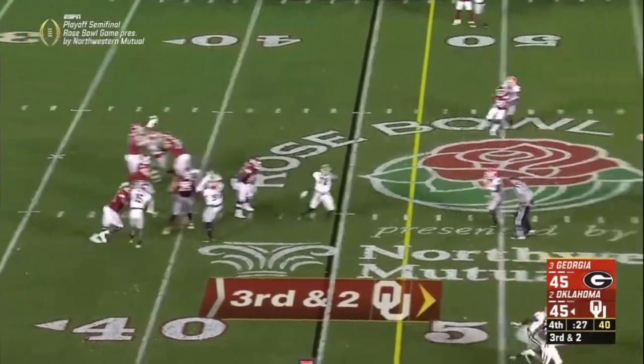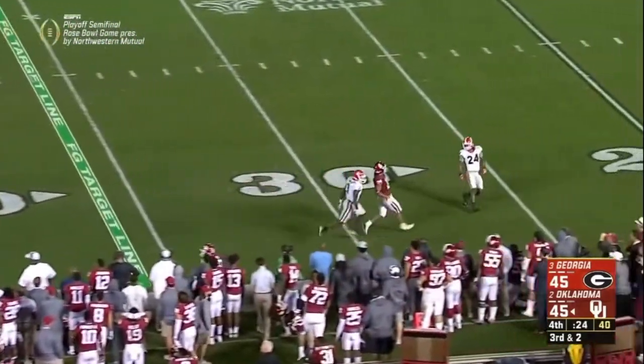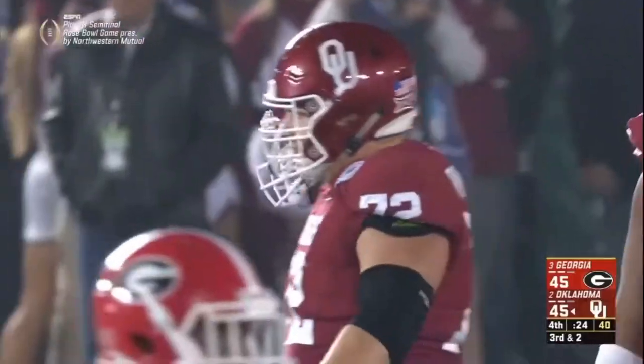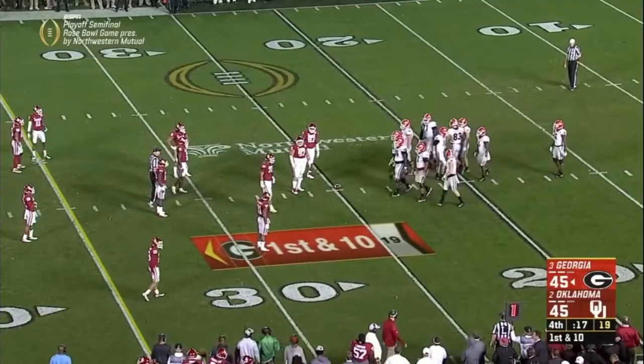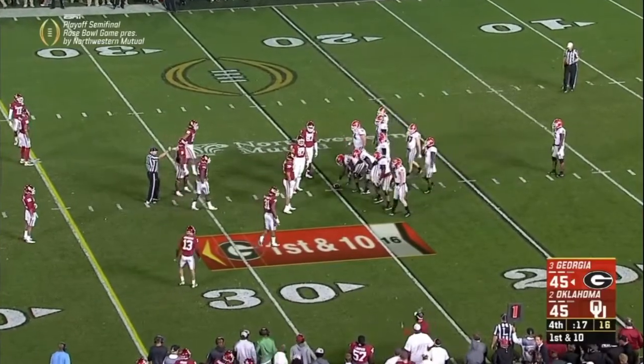From the pocket, Mayfield loops it downfield. It's incomplete. He overthrew Anderson out of the backfield. Now it's 4th down, 24 seconds to go. They're just going to kill the clock here.